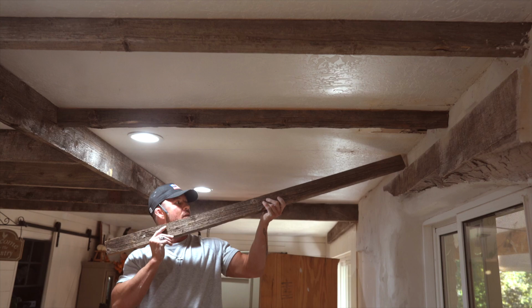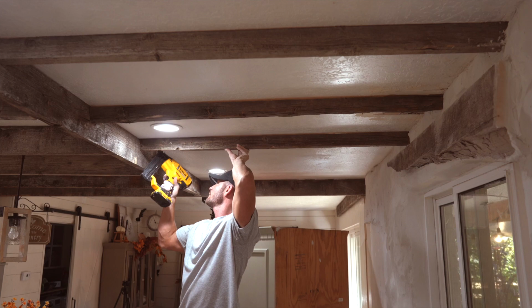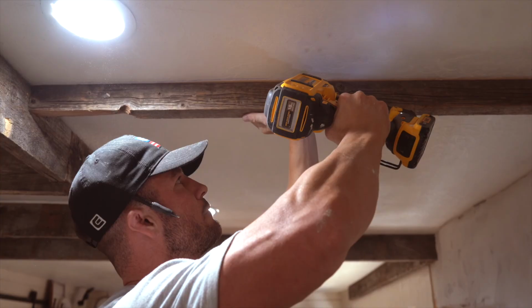Something else I decided to do was I had him cut each of the beams in half, and then we ran those over the top of the stove area because I wanted that section to look a little bit different.